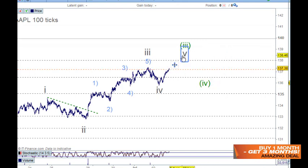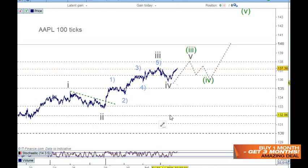So I don't know if wave 5 of 3 will make it to 140, because we need to get through an 8 profit taking number. So just to be warned, it may just come here and then do some sort of ABC pattern, dipping here and then moving up into that space. So just be mindful of that. But at the same time, just stay long in this market.